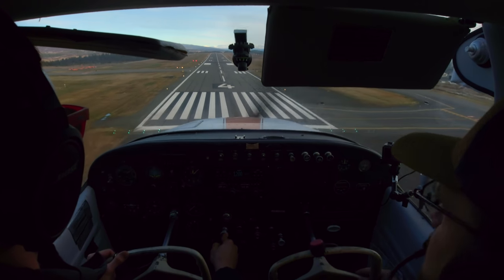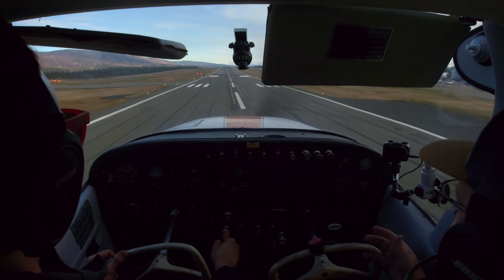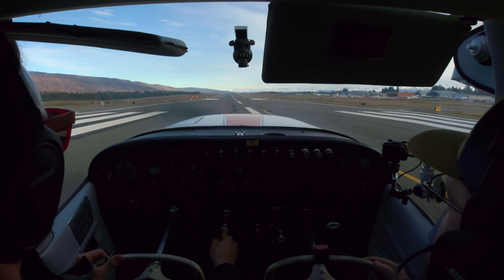Hey, don't quite pull that power back yet, let it settle in. Alright, now pull the power back. Here's your round out. Keep that pressure back. Now transition the flare. Woohoo! That happened fast.